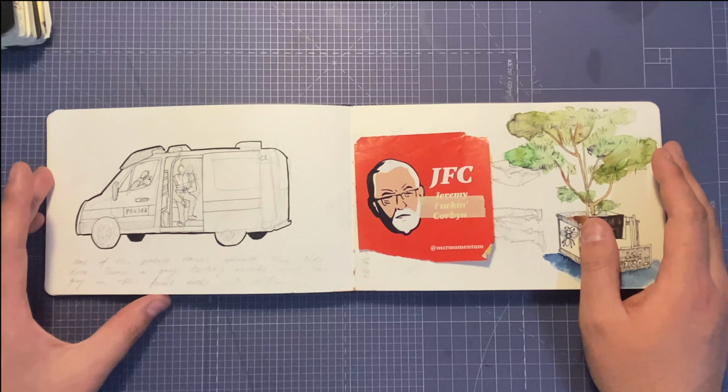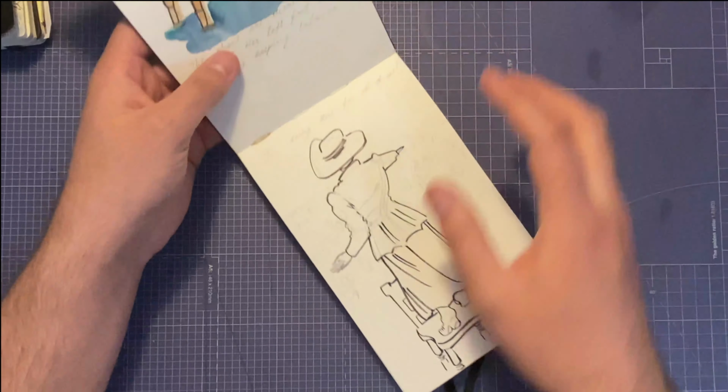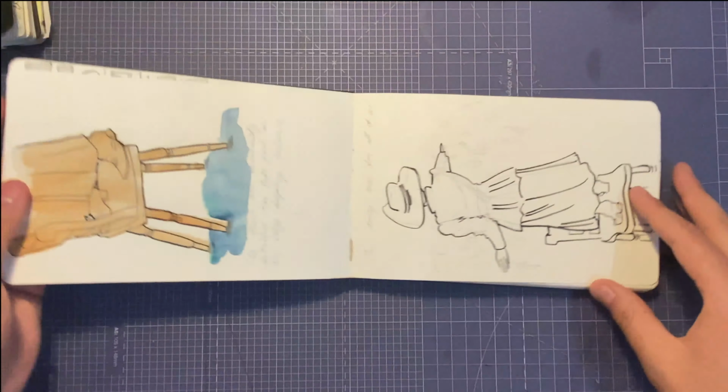And I believe after we were finished, I went back to uni, and this is near uni, where people were having lunch. This is Molly House, the bar I used to work at, and it had a mural, so I decided to draw that. This is a telephone box near St. Peter's Square. This is also the sculpture in the area of the suffragette.